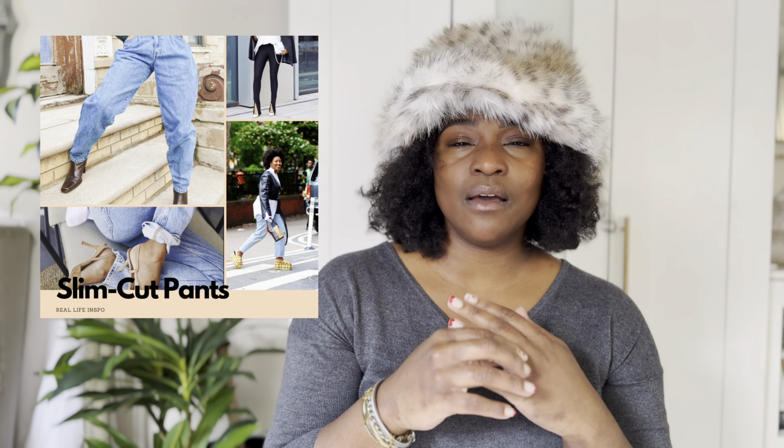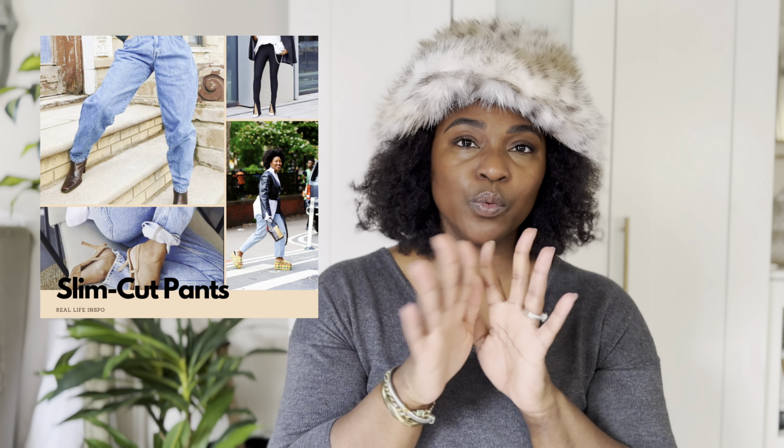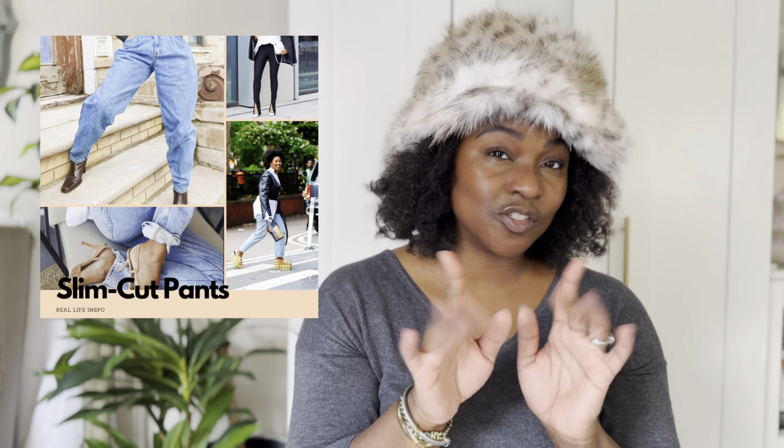So I've seen a bunch of different fabrics as well, which is going to make this a really interesting trend to watch out for. Next up, if you are a millennial, we're going back to our preppy school days.